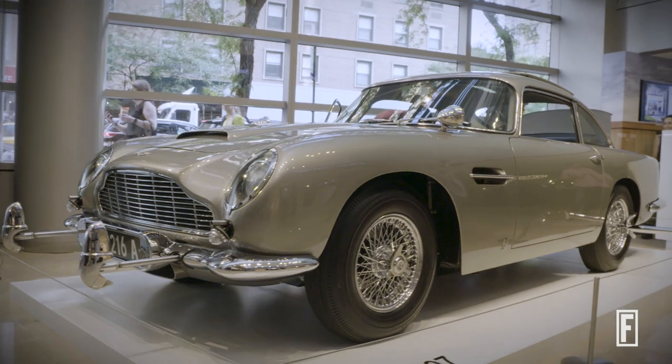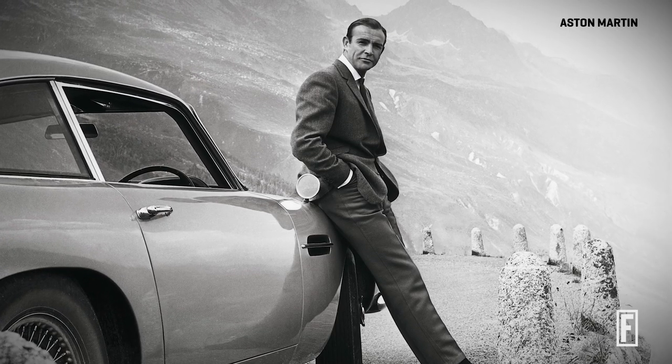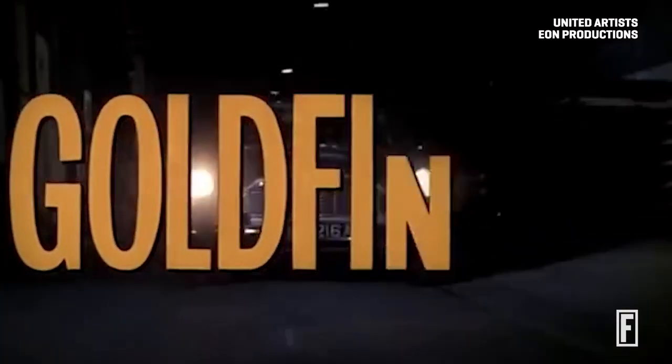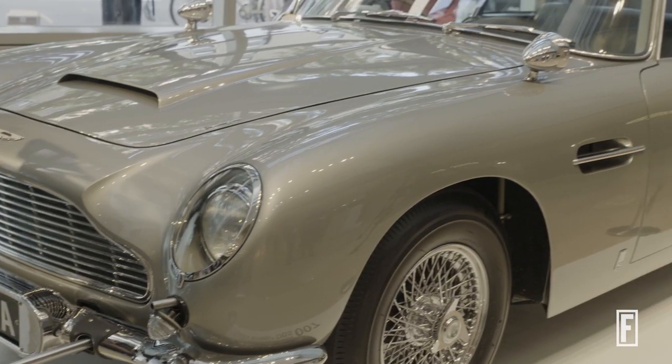All right, we're here at RM Sotheby's on the Upper East Side of Manhattan, checking out the 1965 Aston Martin DB5. This is the car that James Bond, AKA Sean Connery, drove in the classic Goldfinger film. They made four original movie cars, three of which survive today. This is one of the three.